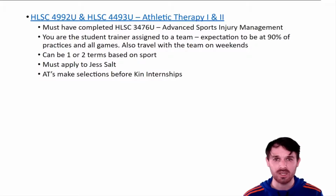opportunity. I don't know exactly when they have set a deadline, whether they're deciding what's going to happen with it this year, but you must talk to Jess Salt and apply via email through Jess. So that will be reaching out to Jess. AT Internship makes their selections before kin internships, so you can apply yes to AT Internship and kin internship, but you will have to make the decision whether you want that AT internship before kin internship takes acceptances. So I will know at that point that you are out of the running for kin internship because you've already taken on an AT internship placement.